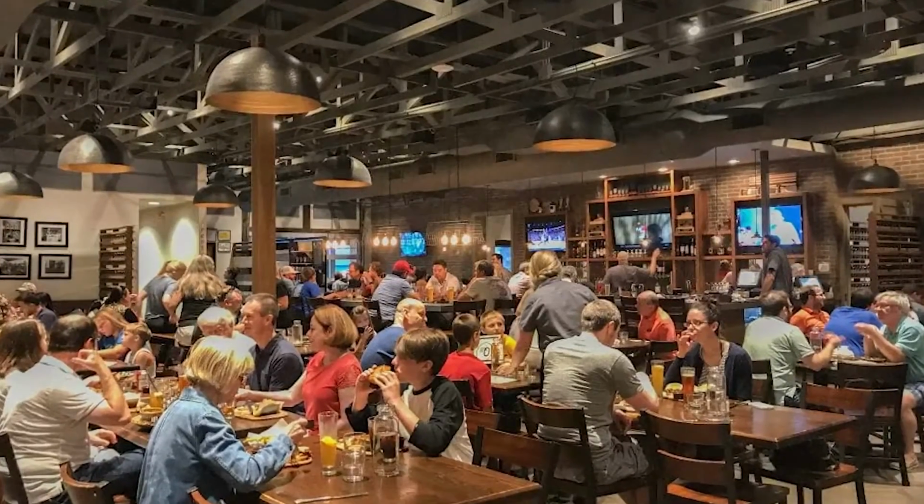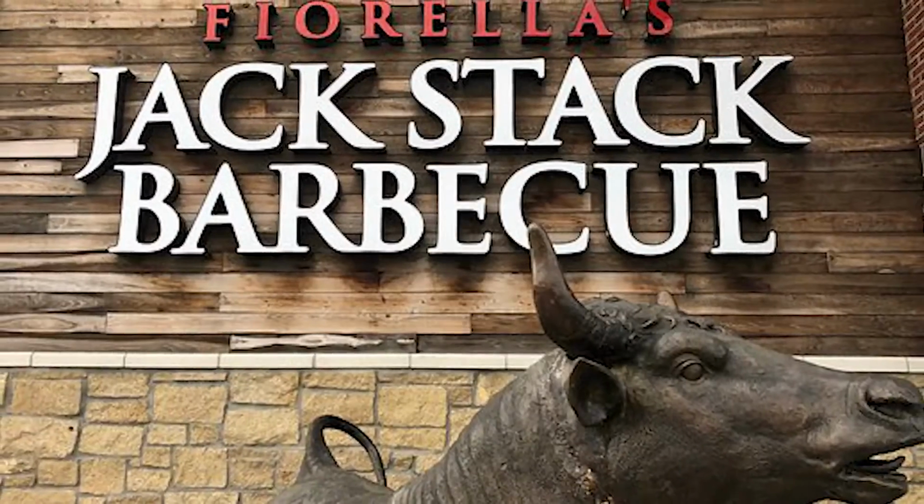What's your favorite barbecue place? Well, Q39 is my favorite brisket place. They have good burnt ends too. And then I like Jack Stack for my ribs. Yeah, I just ate at Jack Stack the other day.